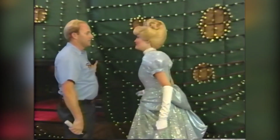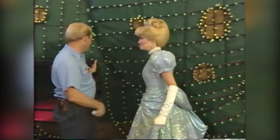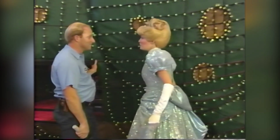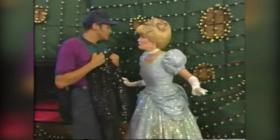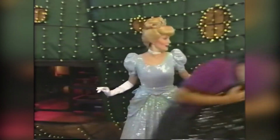So how's Elliot feeling today? Well, despite all the smoke, I think his upset stomach's feeling a little better. Oh, I'm so very glad to hear that. Do you know where Mickey Mouse is? Isn't Mickey with Minnie boarding the train?